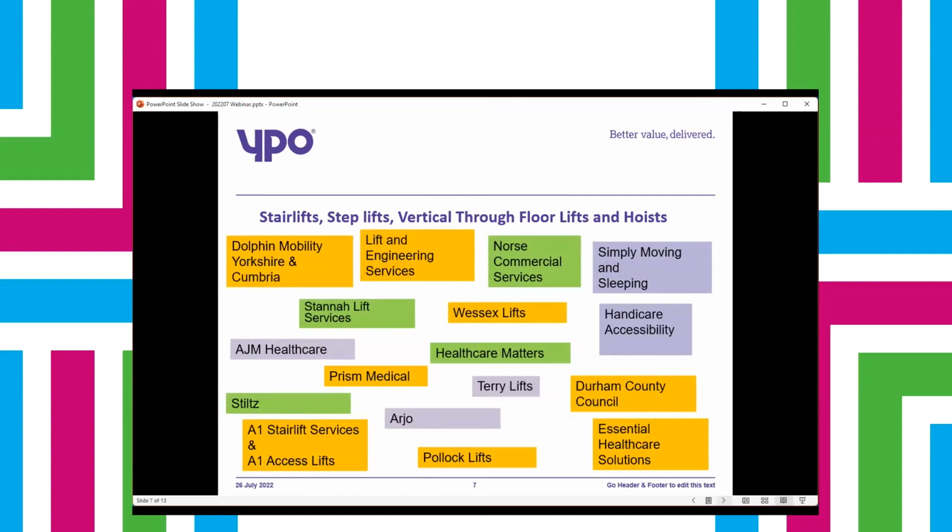Okay, so these are all the suppliers that we've got on the new framework. They cover the whole of the UK. There'll be some names in there that you'll recognise, maybe some that you don't.